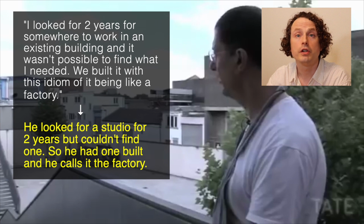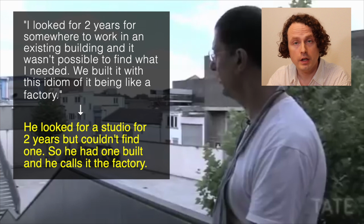Okay, he looked for a studio for 2 years but couldn't find one, so he had one built and he calls it the factory. One thing that makes his speech hard to follow is that he often takes pauses to think of what he wants to say next, and he sometimes repeats himself.